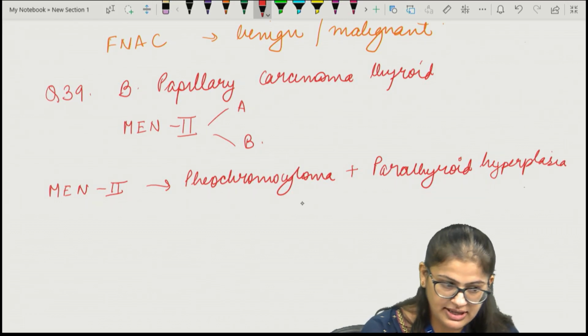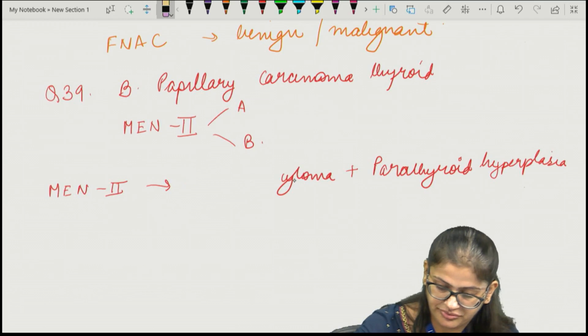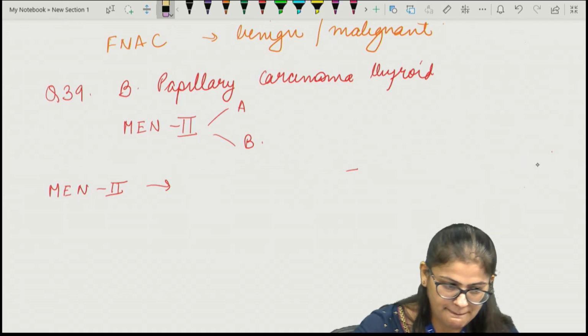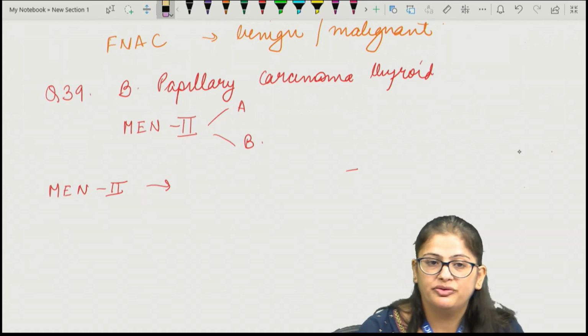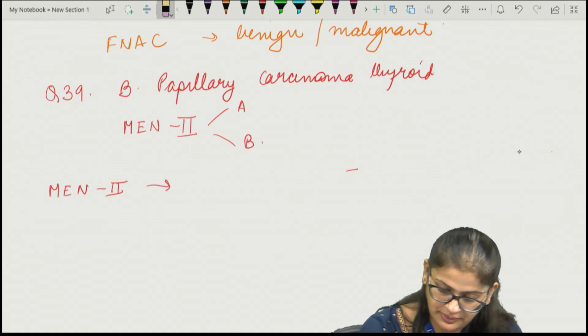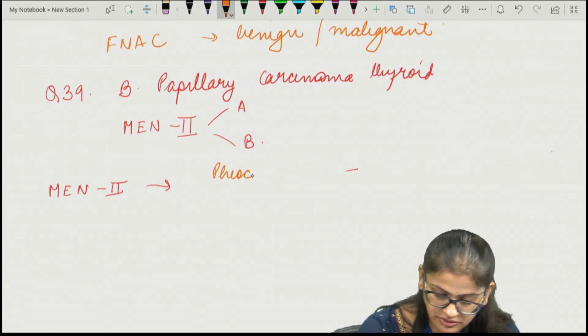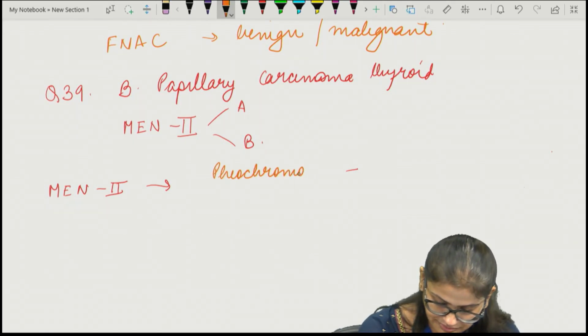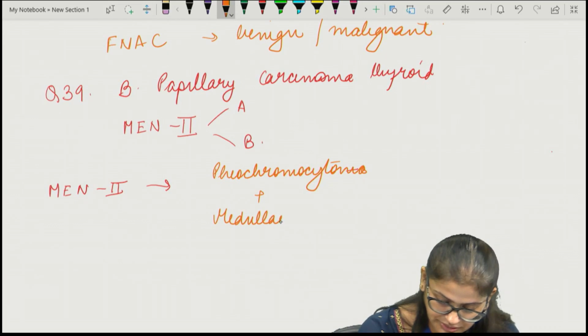And if it has, all types of MEN2 will have pheochromocytoma and medullary carcinoma of thyroid.